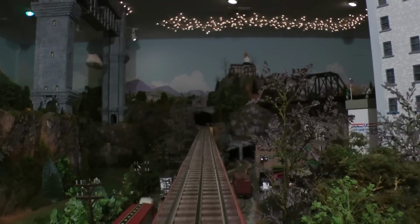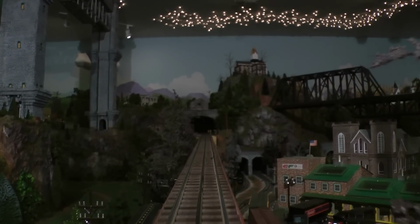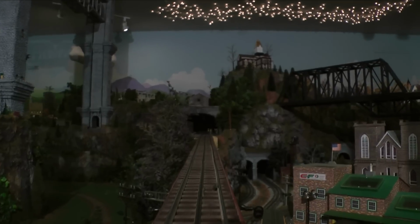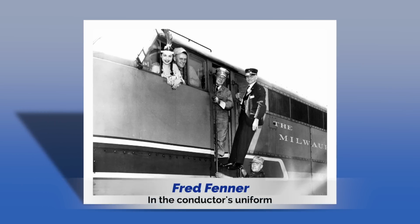While the idea to build the Misty Mountain Railroad began in the mid-90s, the seeds for the building of this railroad were planted way back in 1938. It was Uncle Fred who got everything started.